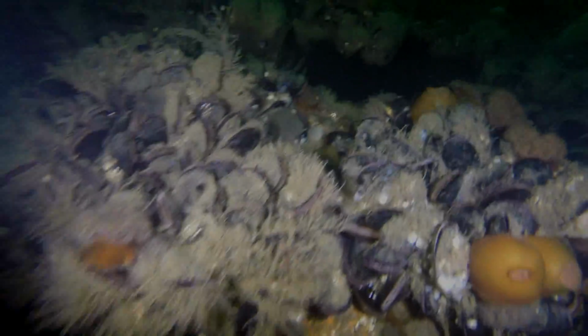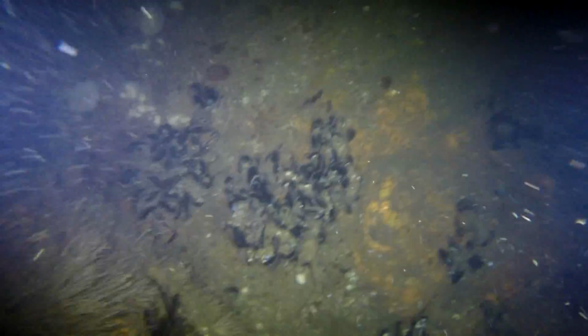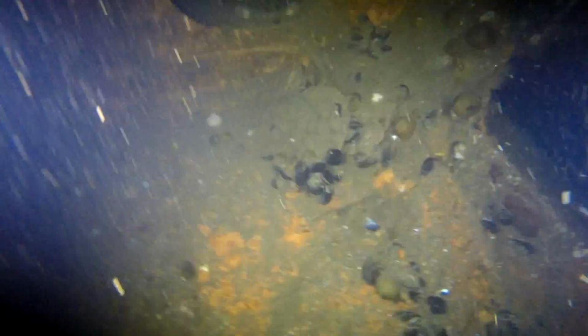Well, we're going to keep moving towards the bow, and we find this hole. So I'm not going to be able to fit in it, but we can get the camera in there. So let's look around and see what's in that hole.